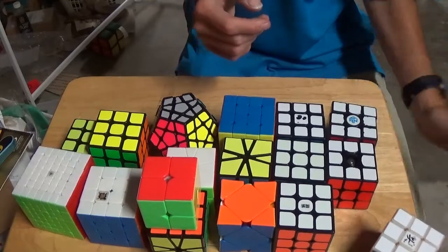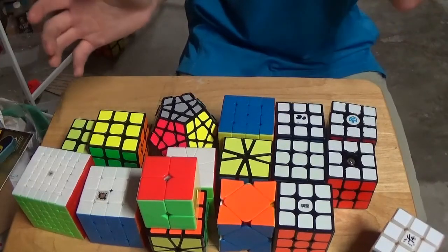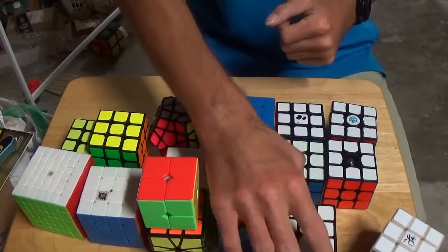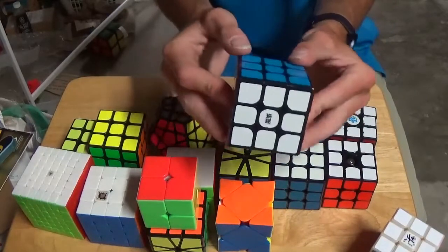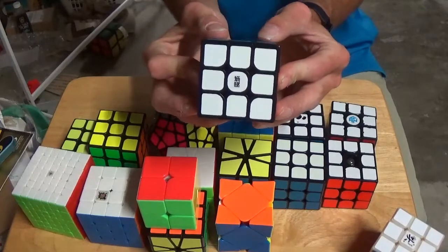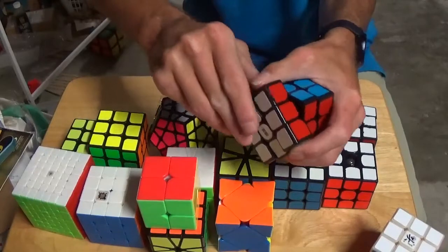And it was only available for a limited time, until they sold out. Over here is a weird 3x3. This is the Moyu Dienma 3x3.